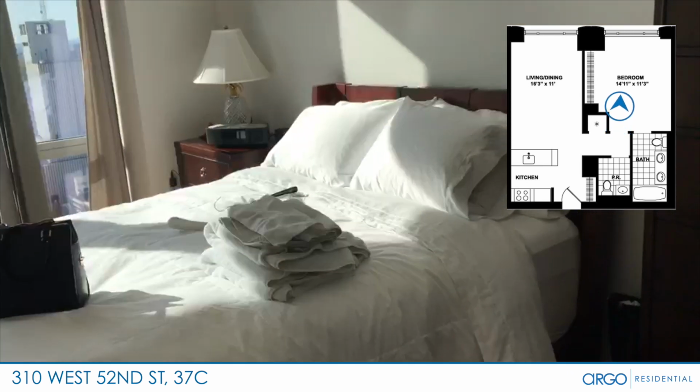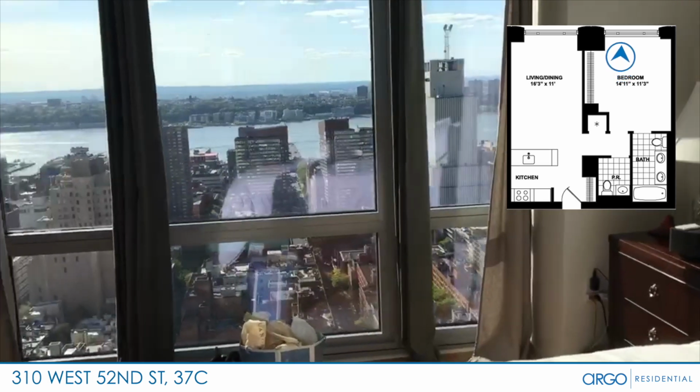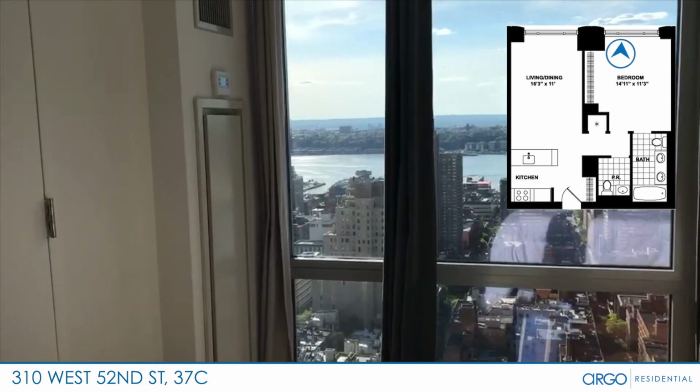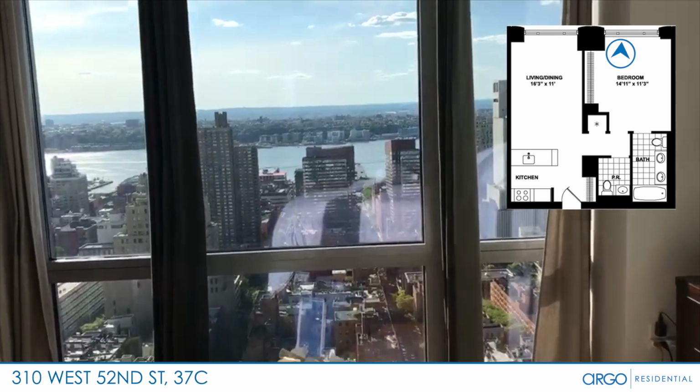The master bedroom features enough room for a king-size bed. The current tenants have a queen size with 2 side tables and a high dresser. The same view facing westward.